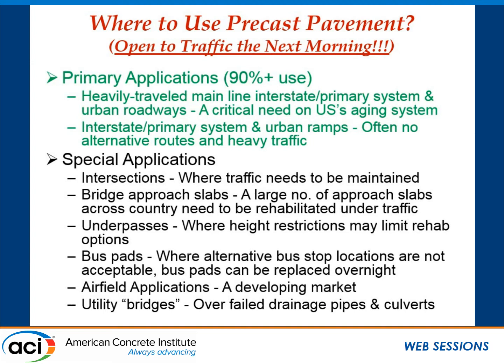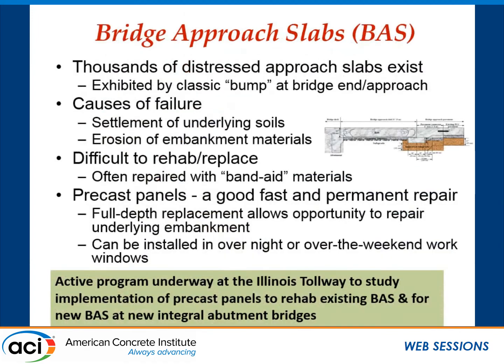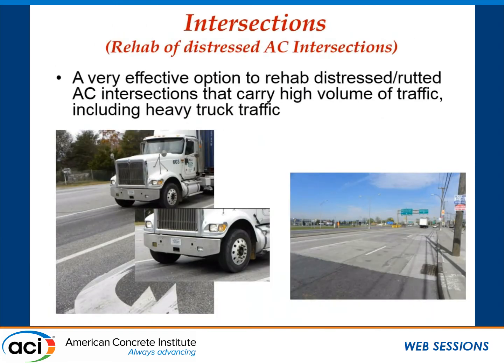Some additional applications: intersections, bridge approach slabs, underpasses, bus spades, airfields, still slightly lagging. We are not there yet. So intersections, if you have an asphalt intersection with a lot of rutting and so forth, that's a continuous maintenance issue for the highway agency. Many agencies are considering the use of precast. This is a project coming up in Mobile, Alabama. I'll be talking about it later on.